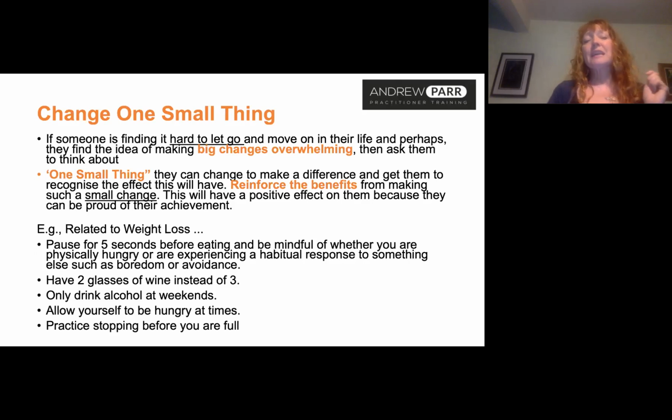So you go back to that one small thing, or one small change, that they can make to help them make the difference. And it really also helps them to reinforce the fact that they are making some progress, because they can make one small change, so they can make a change. They might not be able to make all of those changes, but there's at least something positive they can take away from this. They might not be able to do all of it today, but they can make a small change, which makes them feel like they can be proud of the fact they're actually achieving something.